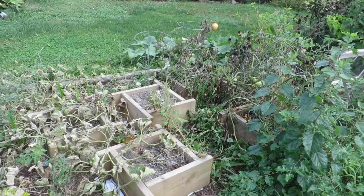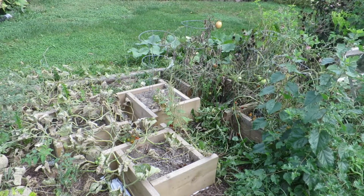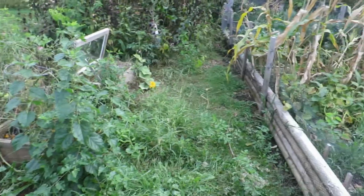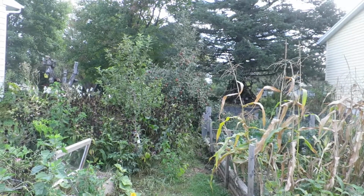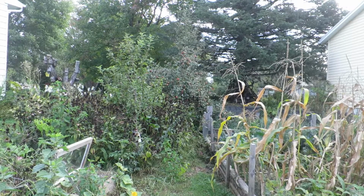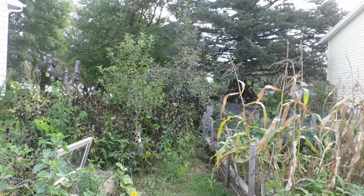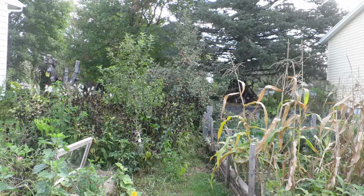We got a few tomatoes left on the vine. I'm not canning any of them, but we've been using a lot of them. Gave some to some neighbors. You can see the apple tree's got a lot of apples on it. I think I'm gonna try and get those picked. I don't think it's gonna happen today because I've got to do some other stuff, but I'm gonna try and get them picked tomorrow or the next day. And then we'll be done with apples, so at least harvesting.